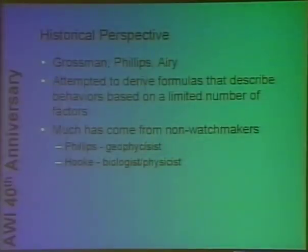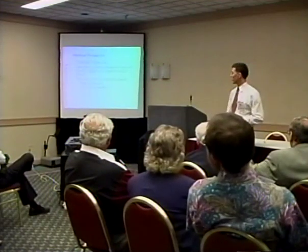Let's look at our historical perspective on watch theory. I've seen in the texts the big names of Grossmann, apparently two of them, Jules and Herman, I think, Phillips and Airy, and they derived formulas describing the behavior of a fairly limited number of factors. Interestingly, much of the theory came from people who, like myself, were not really watchmakers but physicists, especially in the early days, commissioned to study horology. Because of that, as the book Longitude makes very clear, there was a big commercial interest in navigation. So there was a huge commercial interest in funding scientists to figure out how to get chronometers to keep accurate time.